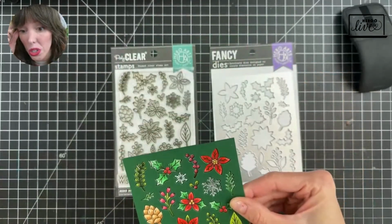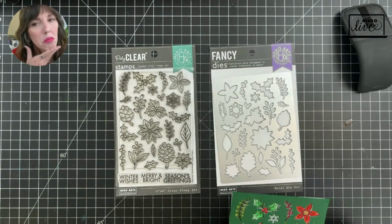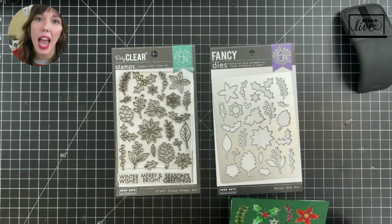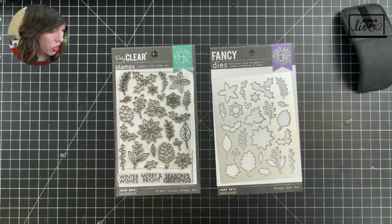Oh, Ultra Clean works too. Yes, Ultra Clean works, such as Hero Arts cleaning spray, or it's not really a spray. It's a dauber thing, but is it a spray? I forgot now. I've been out for so long, I forgot how to use it. I only use rubbing alcohol on stamps. If you use alcohol on clear stamps, wash them in the water afterwards. Oh, good, Michelle. Thank you for that.